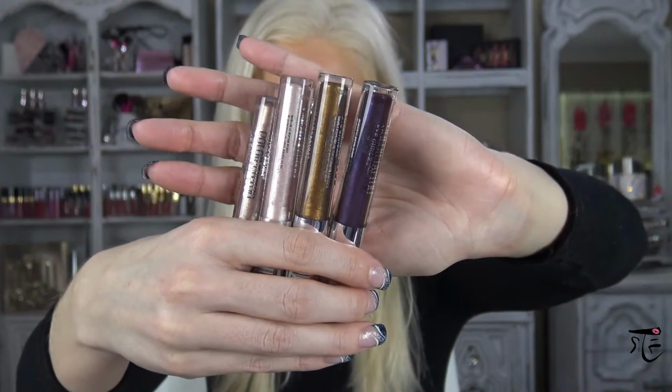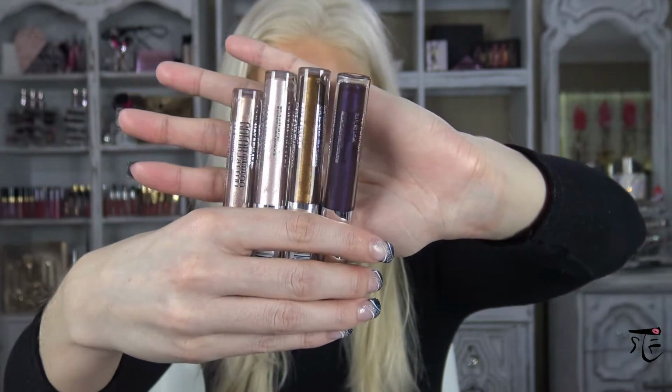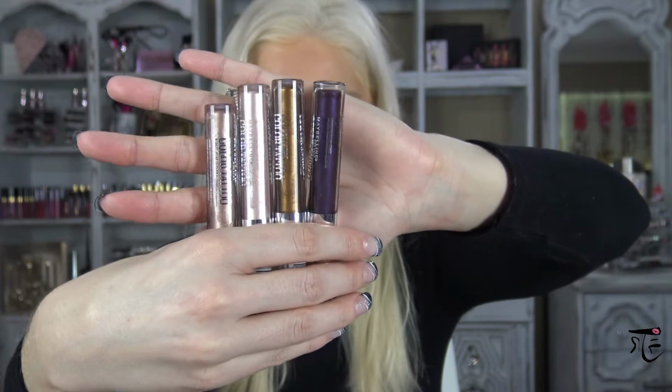So I'm going to start with Maybelline. These really caught my eye. They're called the Color Tattoo Eye Chrome. I have four of these to swatch for you guys. I picked up Beige Luster, Gilded Rose, Sharp Purple, and Bronze Sheen. And these just look like duochrome, sparkle, metallic goodness in a jar.